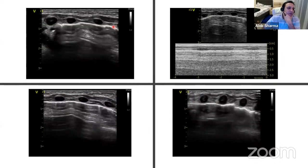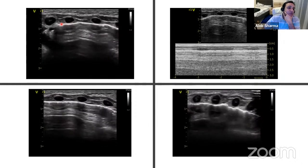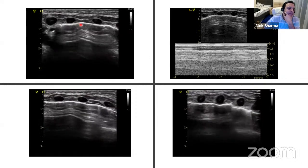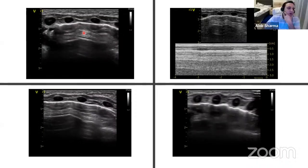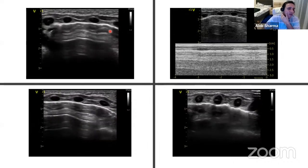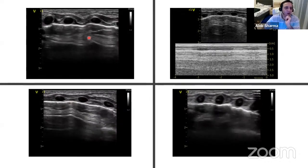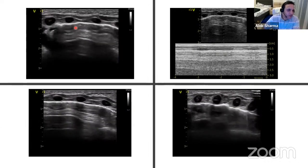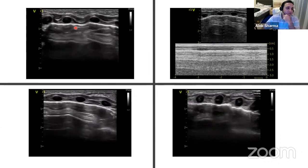But really, when you look at this pleura over here, there's no pleural sliding. Now, no pleural sliding at this particular point. What you might be thinking is that these are comet tails. They're not comet tails, and that's where you have to be careful. This baby is breathing in and out, and this movement that you're seeing is just basically aeration of the lung.